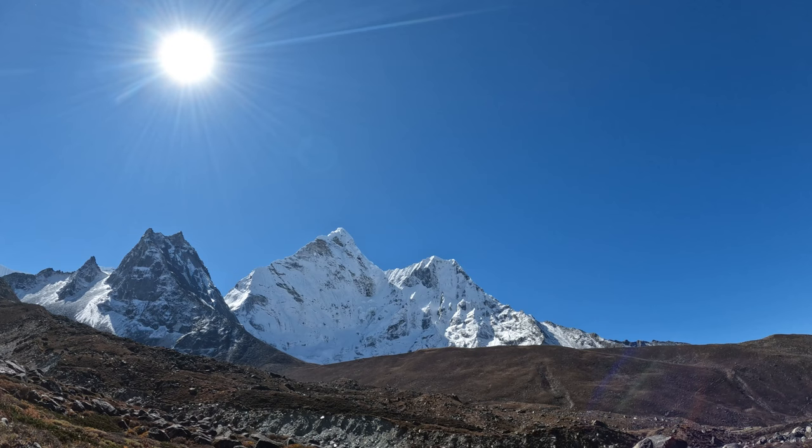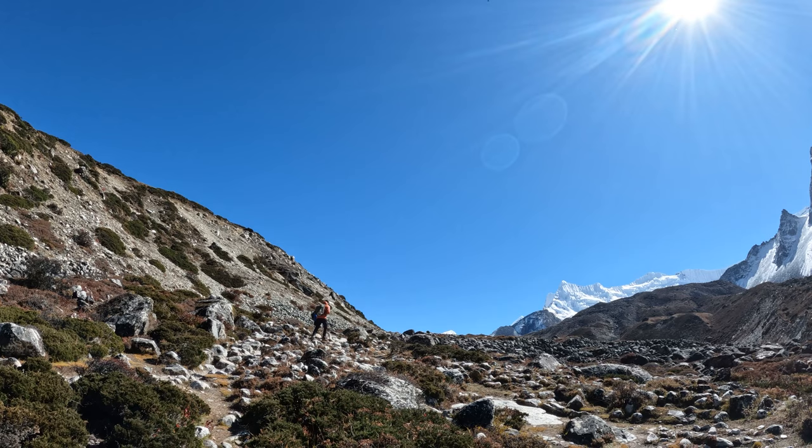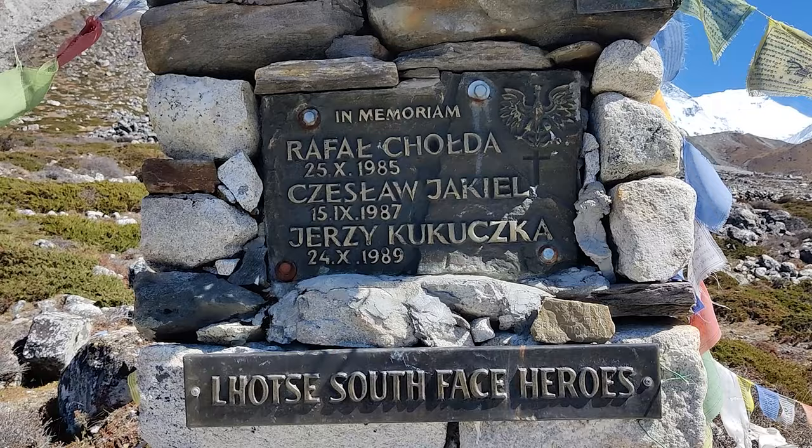Amadablam looks so different from this side. This is the peak and we are taking it super slow as we are hiking above 4500 meters now. So any hard push to the body can put a lot of load on the heart. So not recommended. Take it slow, find your pace. Maintain that rhythm.